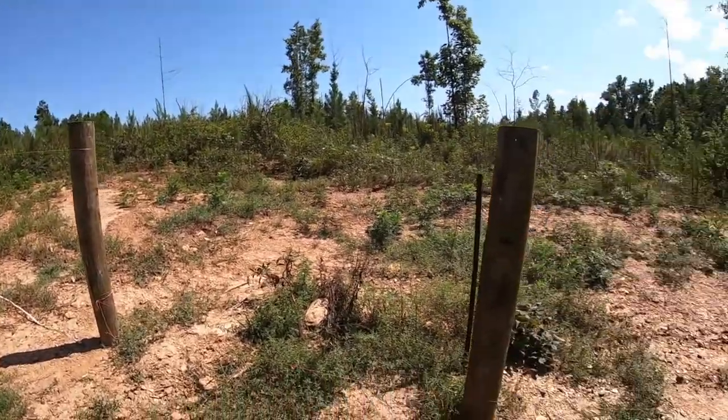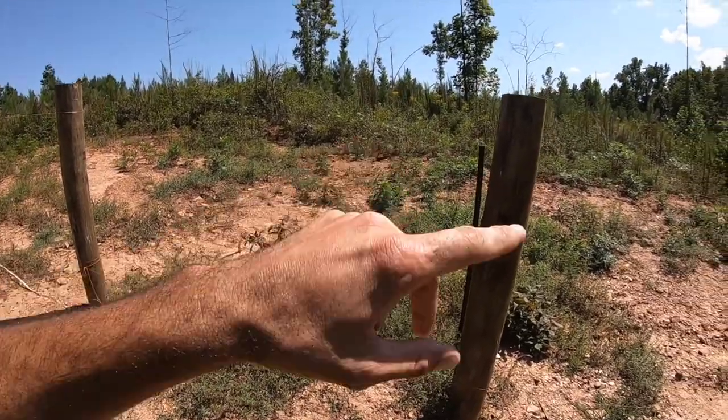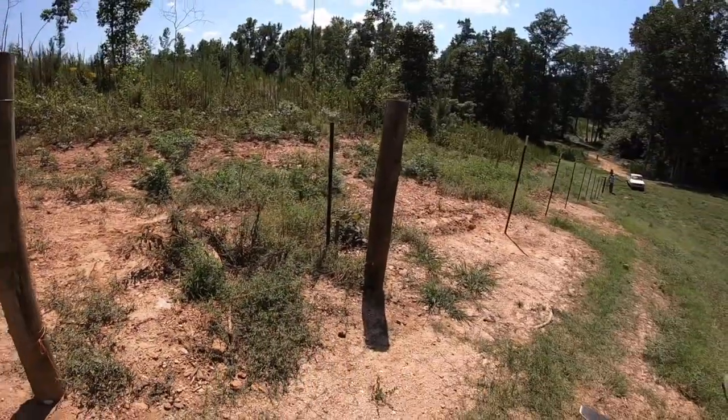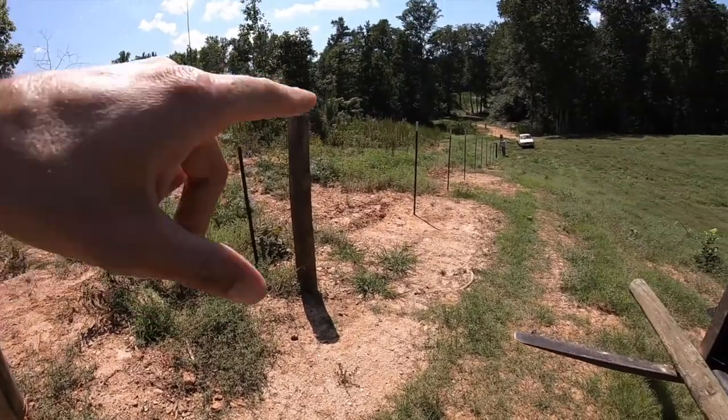Once we get that one put in, we're gonna run some wire from the corner up to the top. We'll get that good and tight. And that just basically helps tie everything together. So that way when you start stretching that barbed wire, it's not out there pulling these T-posts down.